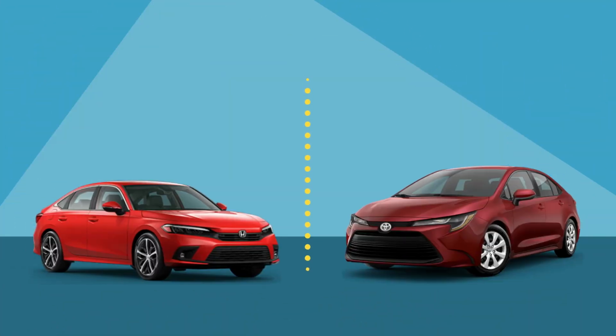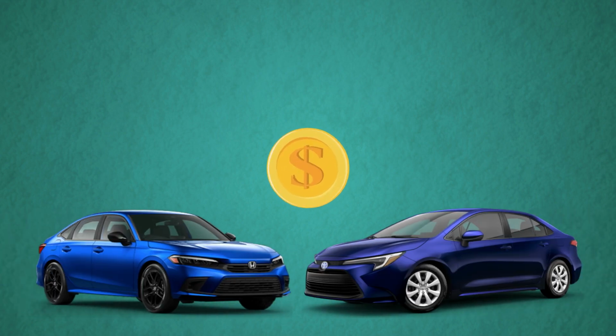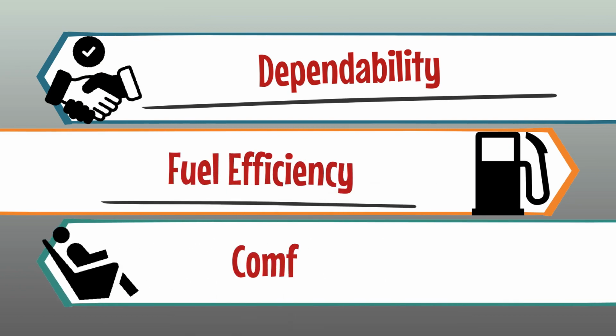In this video, I will compare two of the most sought-after compact vehicles on the market, the 2023 Honda Civic and the 2023 Toyota Corolla. These vehicles are similar yet distinct, like two sides of a coin. Both are well known for their dependability, fuel efficiency, and comfy interiors. But which one eventually comes out on top?